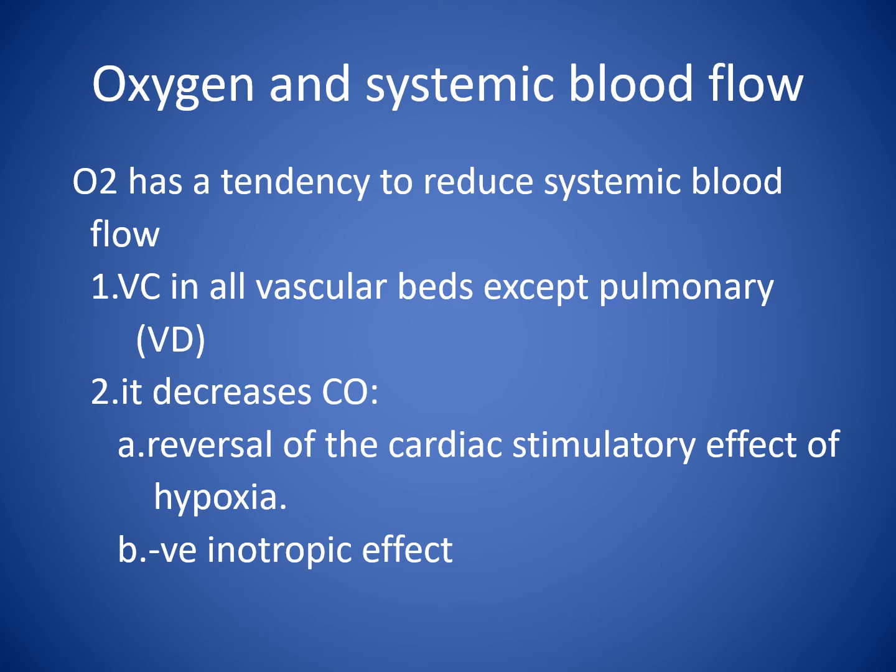Now, what about oxygen and systemic blood flow? Oxygen has a tendency to reduce systemic blood flow, and this is because it produces vasoconstriction in all vascular beds except pulmonary, where it produces vasodilatation. It decreases the cardiac output by two mechanisms. First, reversal of the cardiac stimulatory effect of hypoxia. Second, it has a negative inotropic effect.